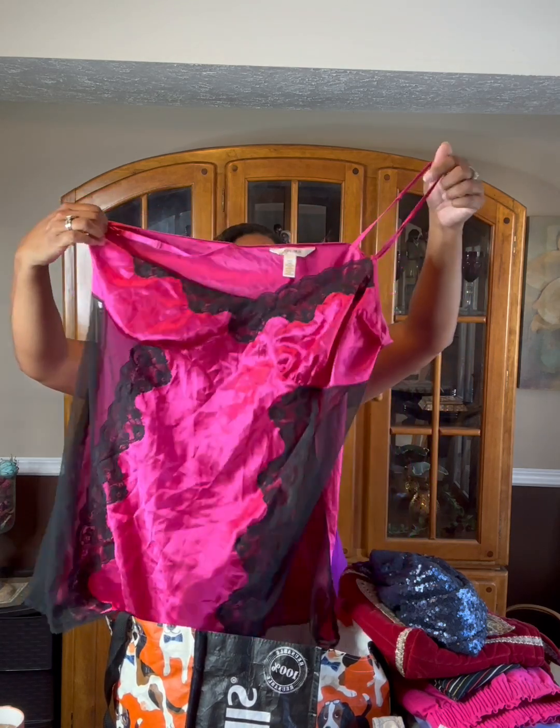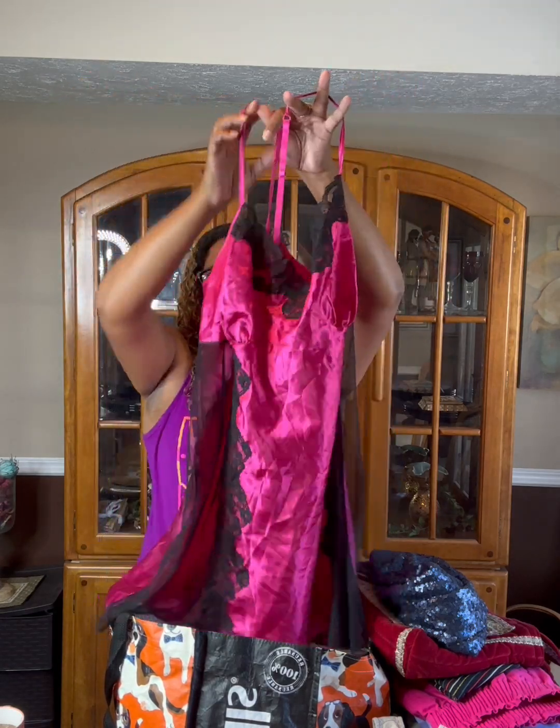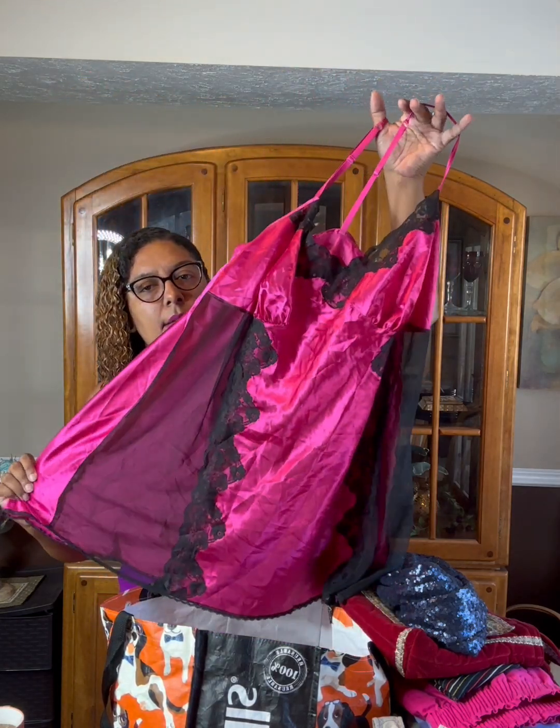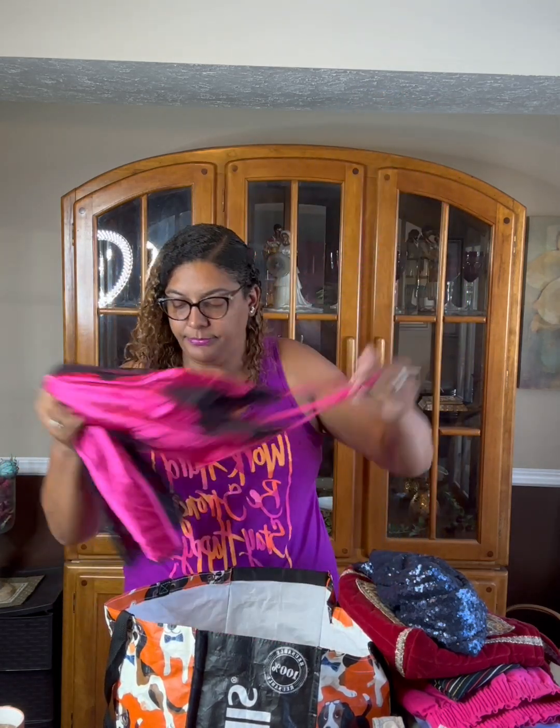We're almost to the end, guys. Next is, I can never say this, Kashik. Am I saying that right? Kashik. This is a 22-24 chemise nightgown. Thought this was really pretty. Kind of has a satiny design with the mesh down the side and lace.